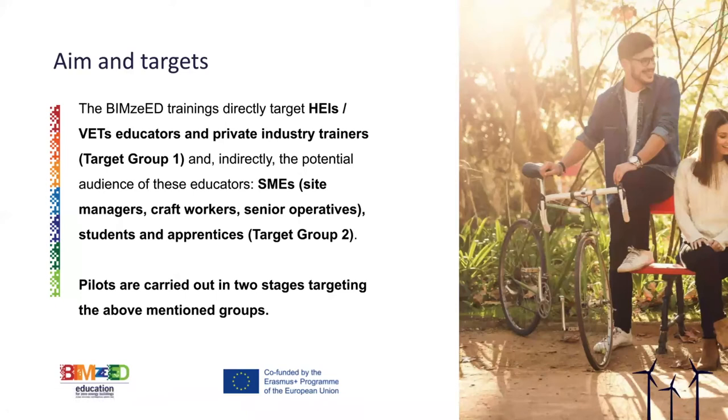So the project has two main target groups. One of them is higher education and vocational education trainers and industry trainers. And the other one is their potential audience, students who are studying in these education institutions and also SME workers. The learning units you just heard about are piloted in two phases for these two groups.